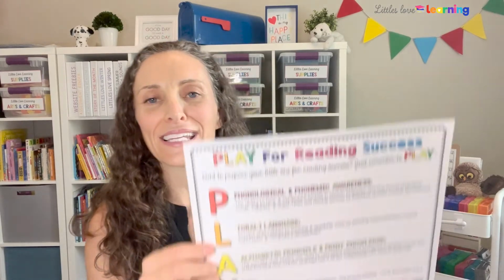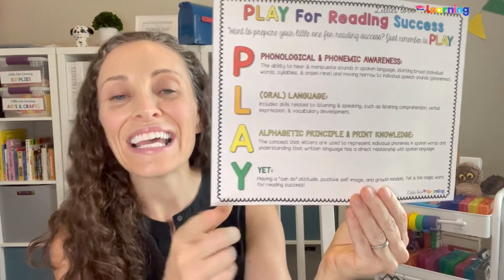And the last letter in our P.L.A.Y acronym, Y, stands for yet. Yet is the magic word. We want to teach our little ones to have a growth mindset when it comes to reading development. We don't want them to get so bogged down and worried or anxious that it's hard, that they can't do it, that they're never going to learn to read. And unfortunately, our little ones do sometimes have those feelings, even as young as pre-K and kindergarten. So from the very beginning, we want to instill within them a growth mindset.